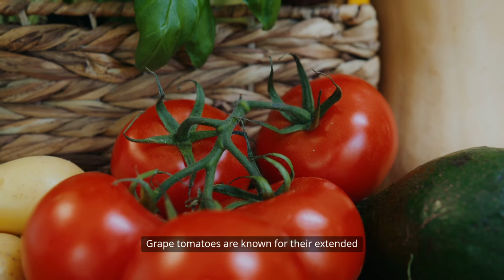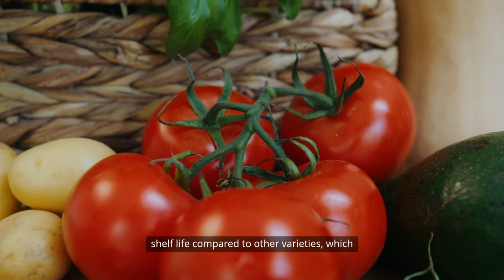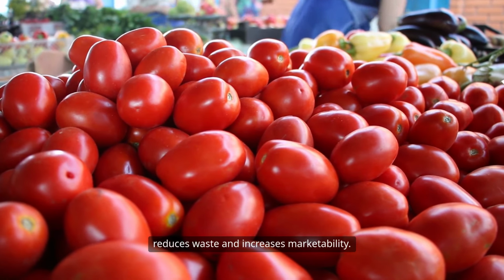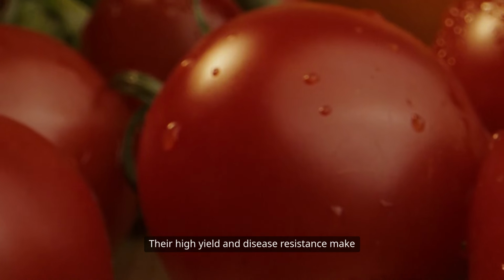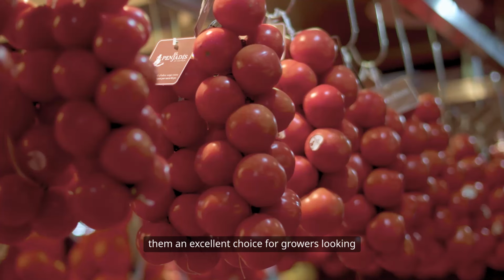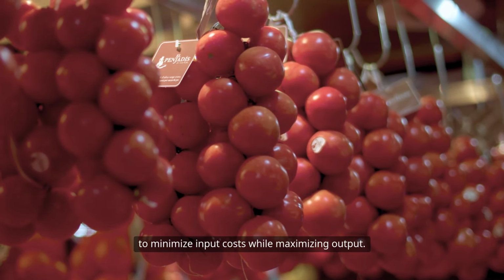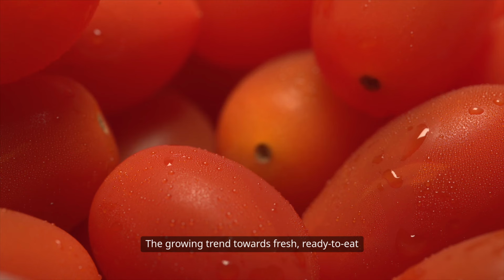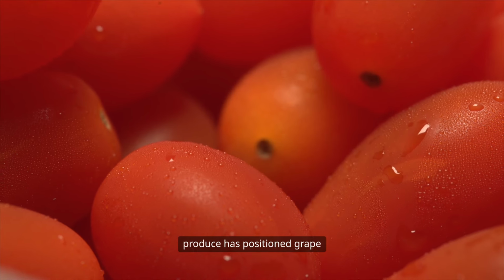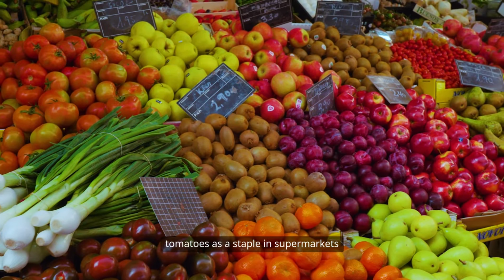Grape tomatoes are known for their extended shelf life compared to other varieties, which reduces waste and increases marketability. Their high yield and disease resistance make them an excellent choice for growers looking to minimize input costs while maximizing output. The growing trend towards fresh, ready-to-eat produce has positioned grape tomatoes as a staple in supermarkets and a profitable venture for producers.